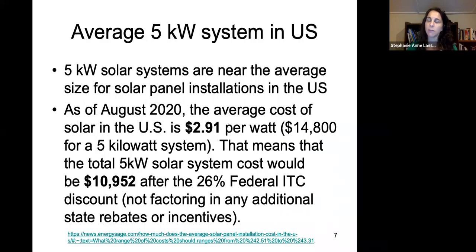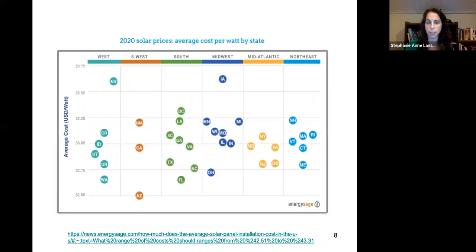So in the US, our average system is around 5 kilowatts. For 5 kilowatt systems, the average cost as of August 2020 was a little less than $3 per watt, which means a little less than $15,000 for a 5 kilowatt system. But after the federal discounts, as well as any local discounts, it's around $10,000 to build a typical system on a rooftop house in the US.